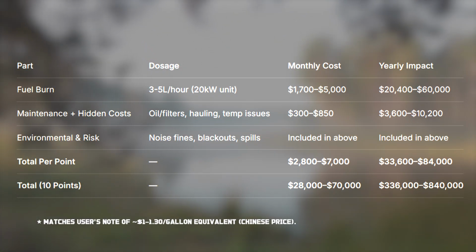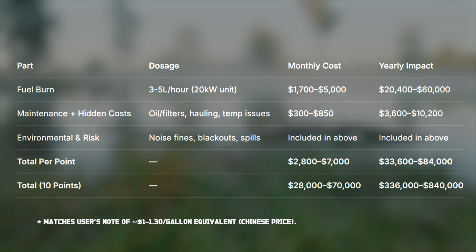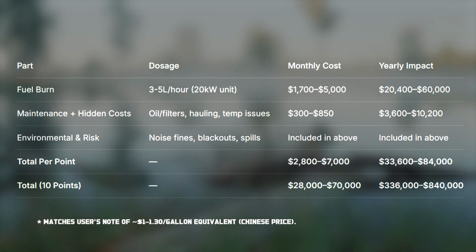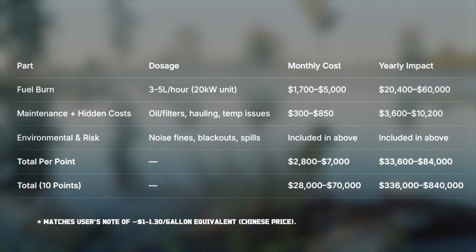Diesel goes around $1 to $1.3 per gallon equivalent. That's exactly the Chinese price right now. So just on fuel, you are looking at 1,700 to 5,000 US dollars per month per site. Then add maintenance and all the hidden stuff: oil changes, filters, hauling fuel around, cold starts in winter, overheating in summer. That's another $300 to $850 a month on average.